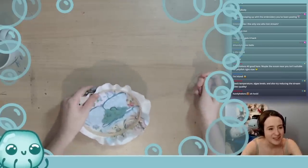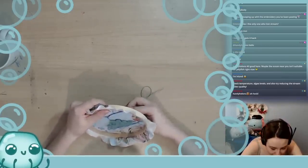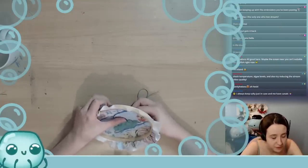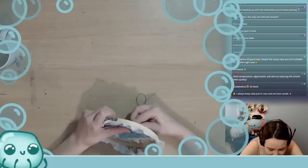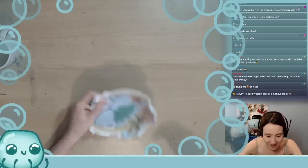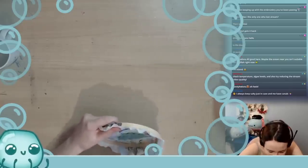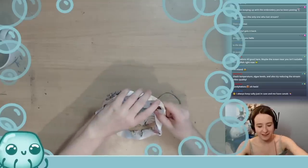Oh dear. Maybe the ocean near you isn't suitable for jellyfish right now? No? What's happened? Algae levels, and also try reducing the tree. Oh, maybe that's what it is. Sorry. I was like, wait, what's happened to the ocean? Is it okay? I haven't been looking at it recently. Is the ocean alright? What happened to it? Do we need to intervene?